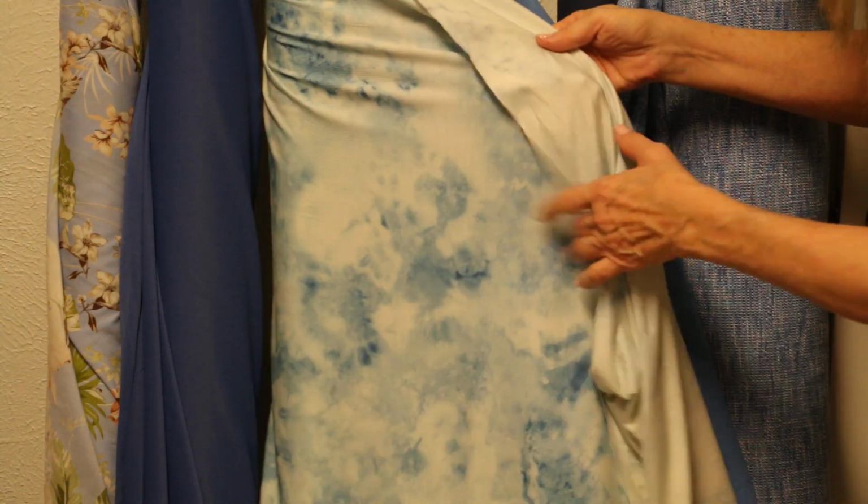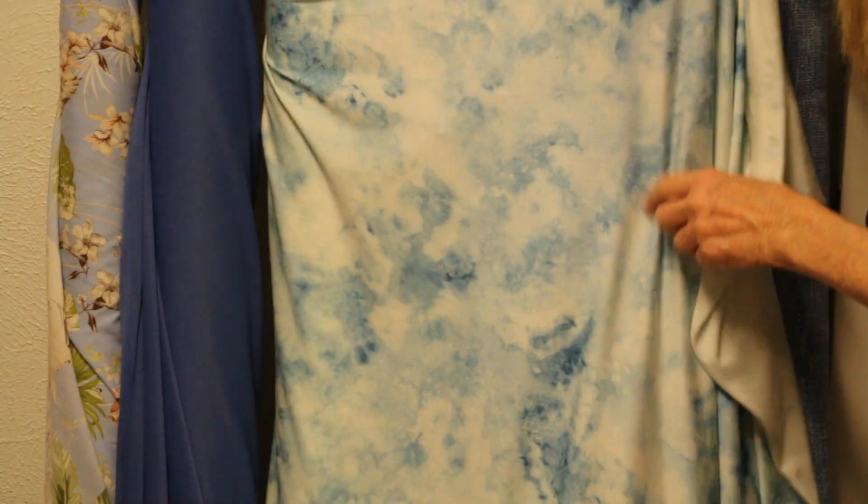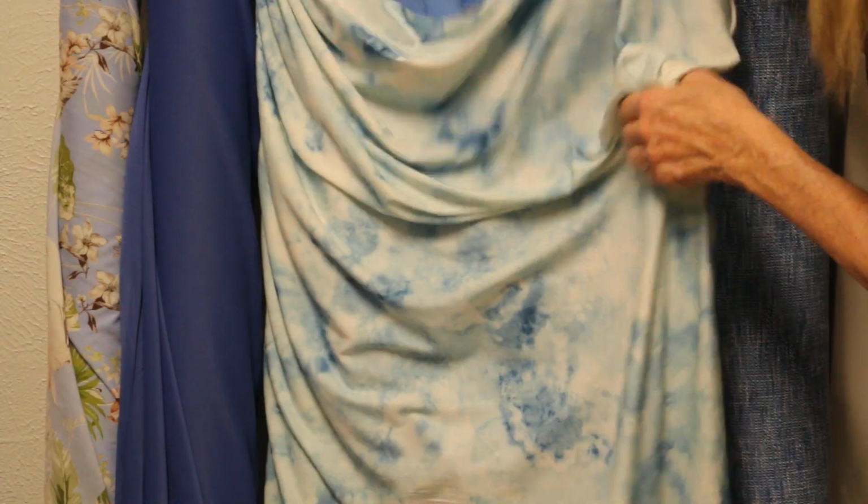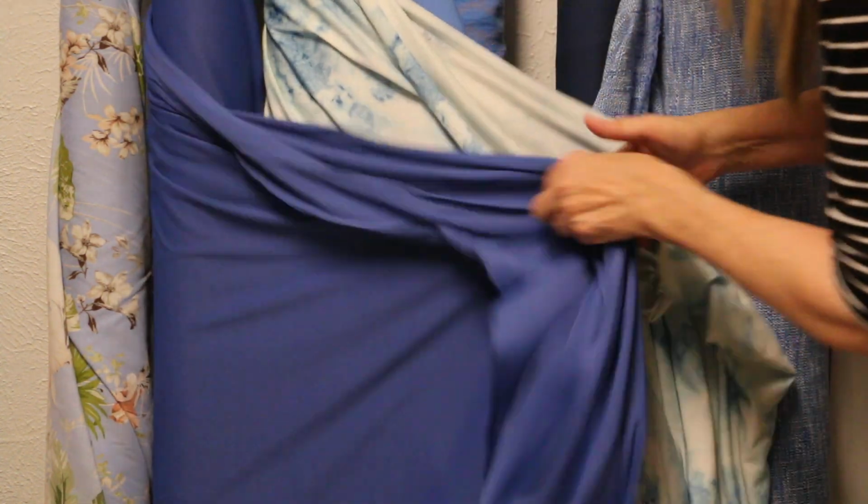The clouds, I love these clouds. They just go with so many different things. 100% viscose, so really cool. This is the kind of stuff I live in for the summer. This viscose is just wonderful. $14.99, you guys know, it's just a steal.